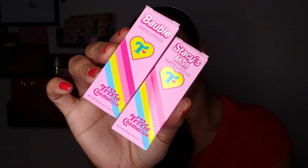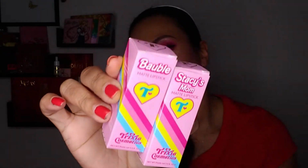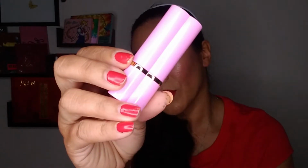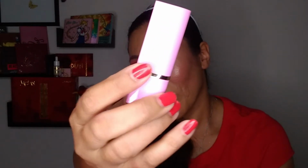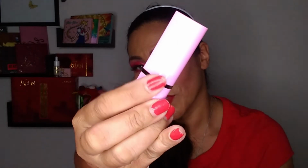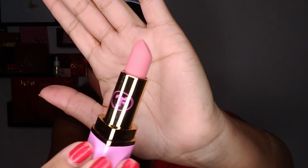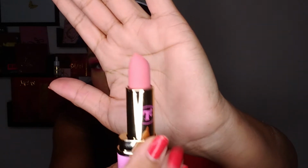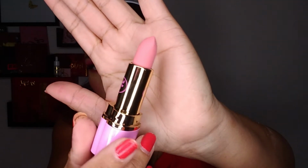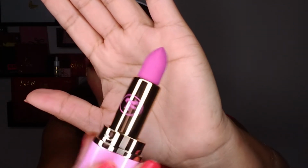Those are the lipsticks, Bobble and Stacy's Mom. I really, really love this packaging. This is what the tube looks like. It's a little heart with the T on the top for Trixie. Pink with this kind of gold finish right here. This one is Bobble. This is a very peachy coral shade. As you can see, it's very, very matte. I love the little design of the T on the inside of the tube as well. And this one is Stacy's Mom. It's just a very, very hot pink.